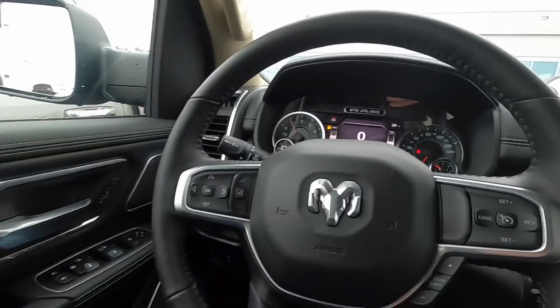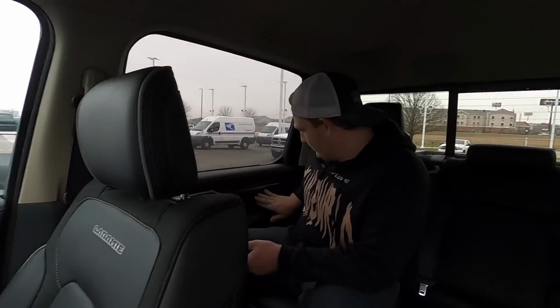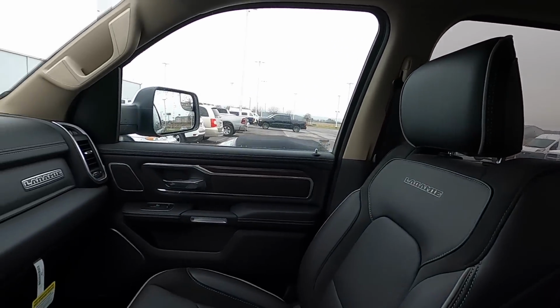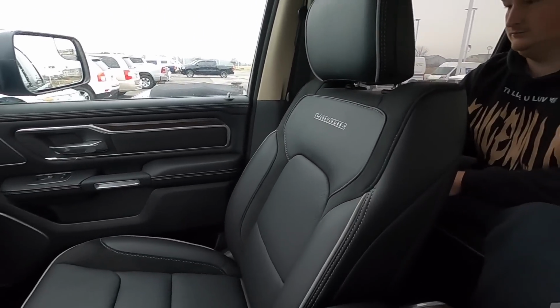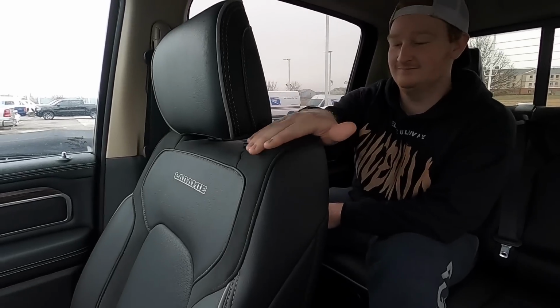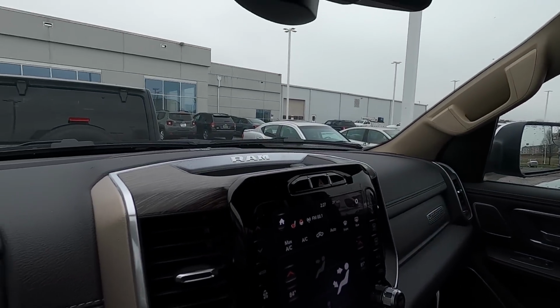Check out the Alcantara on the door panels. Oh wow. That's pretty sick. That's definitely the nicest. These seats are nice. Very soft leather. Ooh, Alcantara on the tops of the seats too. Laramie. Got some wood trim.